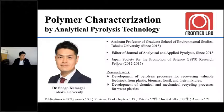His research work mainly involved the development of pyrolysis process for recovering valuable feedstock from plastic, biomass, fossil, and their mixtures. And also is involved in the development of chemical and mechanical recycling process for waste plastics. He has published 91 papers in peer-reviewed journals, and he also contributed to 19 book chapters. He has 2 patents, and he's been invited in a number of conferences and received 21 awards.